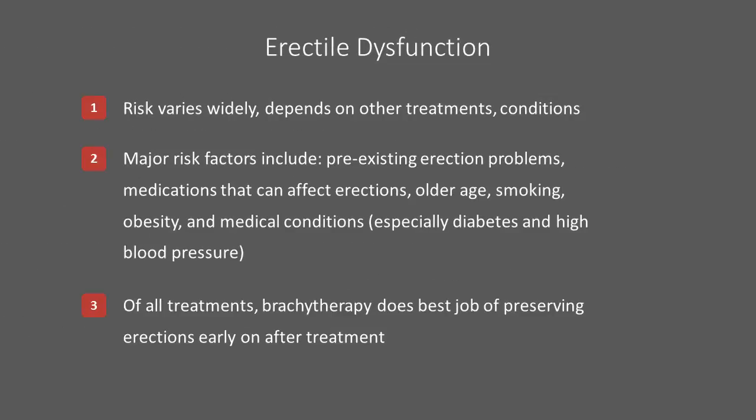The risk of erectile dysfunction, or ED, following radiation varies widely and is dependent on a number of factors, including pre-existing ED, the use of other treatments and other medical conditions that may affect erections, age, smoking, obesity, and medical problems such as diabetes or high blood pressure. Of all treatments, brachytherapy does the best job of preserving erections early on after treatment.